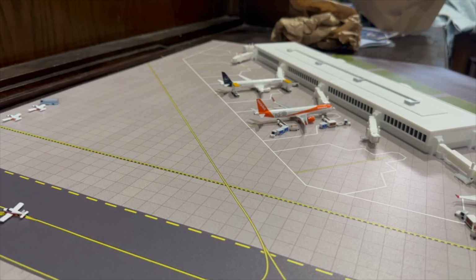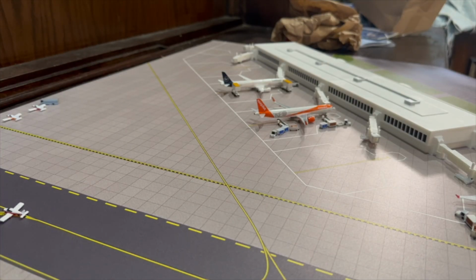We paid about $100 for the combo, which includes the mat, the terminal, the jet bridges, and some jet blast deflectors. But I'm assuming that's just the airliner show special bundle. I definitely recommend you pick it up if you want to start a model airport or start a collection. This is definitely a good way to start, because it's relatively cheap compared to others, where you have to spend like $500 for a terminal and another $300 for the mat. This is all relatively cheap.